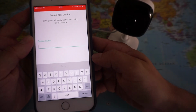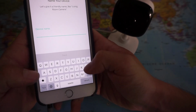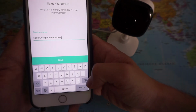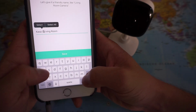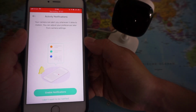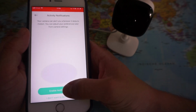Let's give it a friendly name, like living room camera. Name your device. So I'm just gonna call it Kasa living room camera. Well, I'm just gonna call it Kasa camera living room. I think that's better. Anyways, save. What's next? Activity notifications. Your camera can alert you whenever it detects motion. You can adjust your preferences later from camera settings. Yes, I want to be notified, so enable notifications.